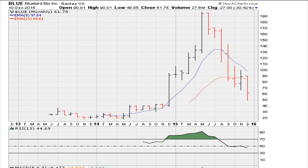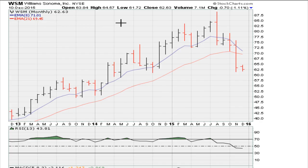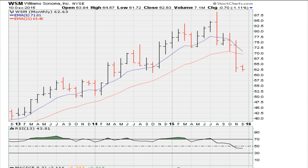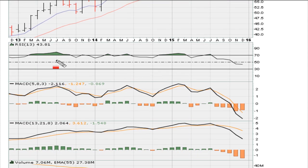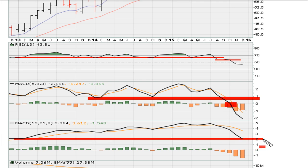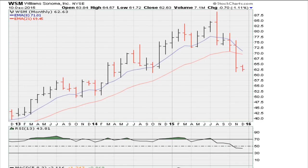Let me just share with you two that I see right now. Let's take a look at Williams-Sonoma, WSM. You can see here that if you use this previous monthly closing low going back to about October, November of last year, the stock is a timely short. And let me share with you the level to watch. As long as the stock is trading below 63.38, which is this monthly closing low, this is a timely short. Is it going to work out? I don't know. But all I can tell is that as far as the technicals are concerned, it meets the minimum requirement. RSI on the monthly is already trading at 3-year lows. MACDs are already at 3-year lows and below zero. The main MACD is just about to break down right now. So there's a timely idea as long as it holds below 63.38.